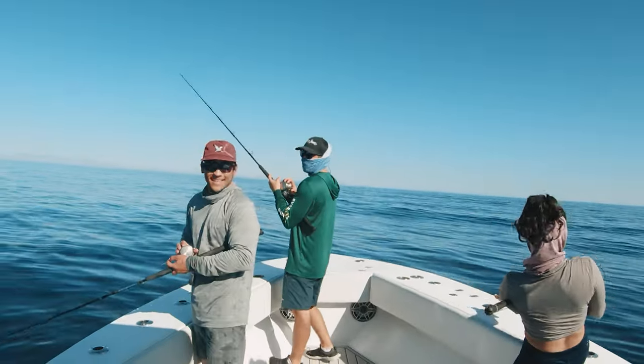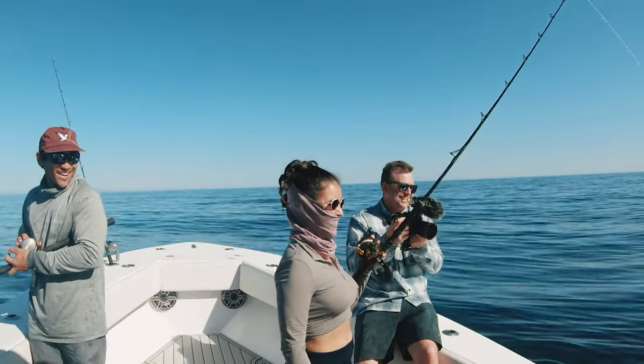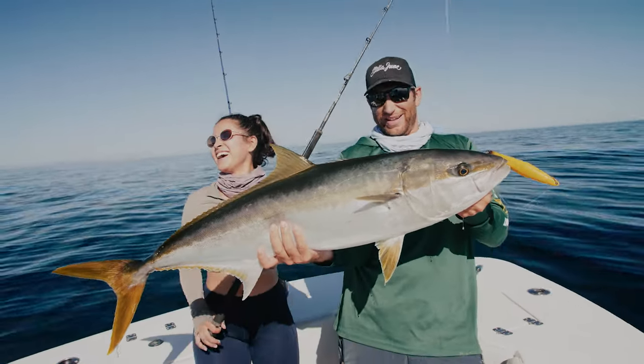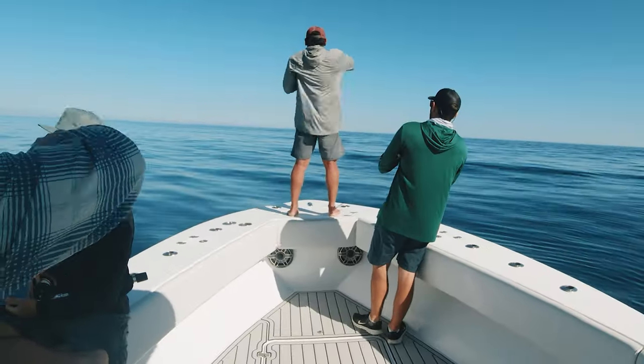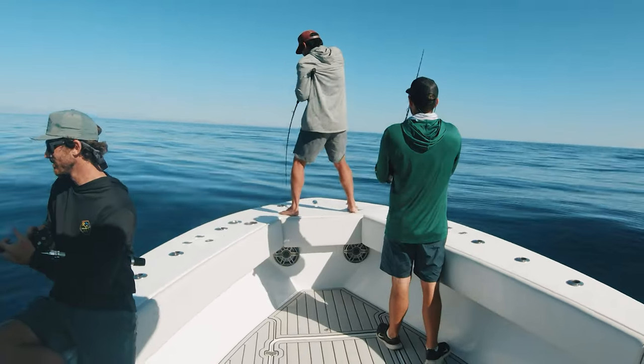That's a gnarly swim through. Yeah, you guys are going to get annihilated. God, that's a good one, babe. Yes, baby. Okay. Nice. Go. Oh, we got bit. As instant as it gets off the bottom, boys.